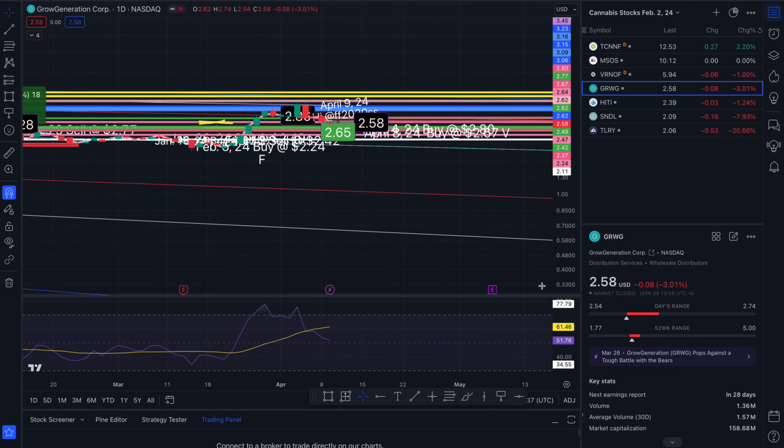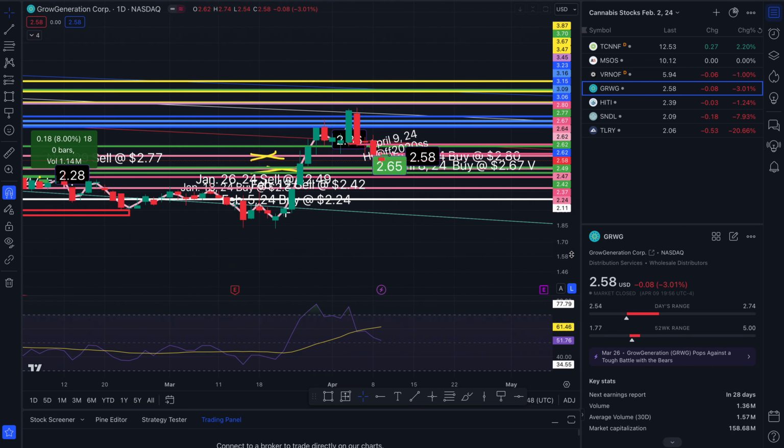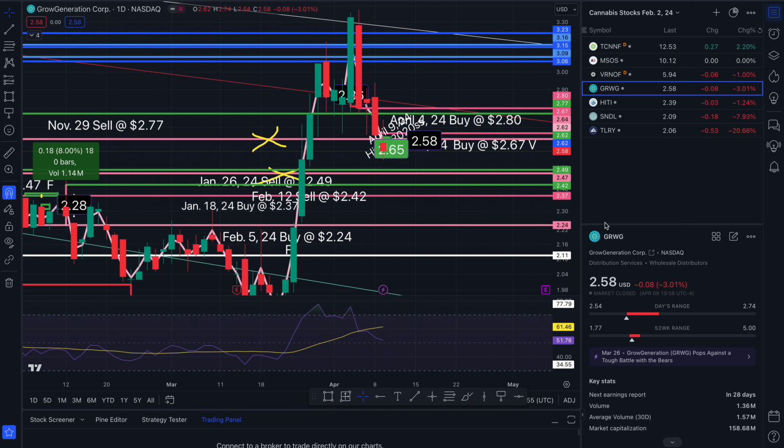See, look at this. So that's -2, -3, and -4. Not in the channel, not in the zone, not even close, but something to be aware of.